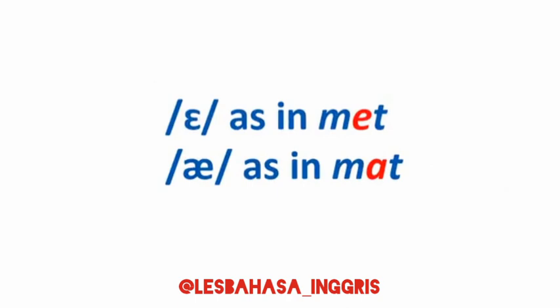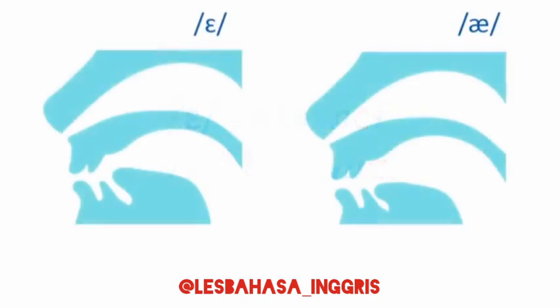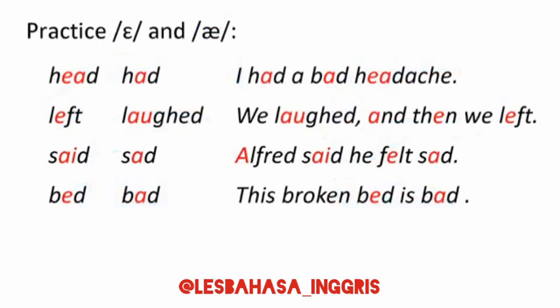Next, let's practice E as in met and A as in mat. How are they different? Feel the position of your tongue when you say E and A. It should be a little higher in your mouth for E than for A. Your tongue is relaxed for both of these sounds. Say the sounds. E, A. Now say these words and sentences with E and A.